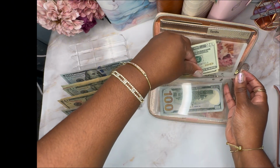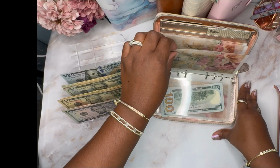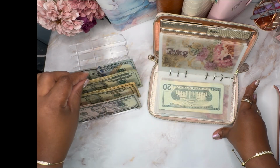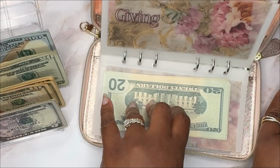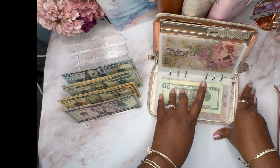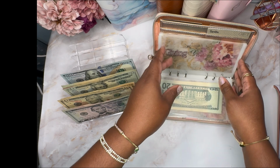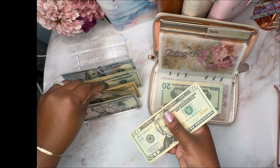60 for gas. Because we travel a lot, I know last week I had put 180 in gas. This week the 60 should do us. It may be a little more, between the rehab and everything, it may be getting into being a little bit more, but that pretty much does it.